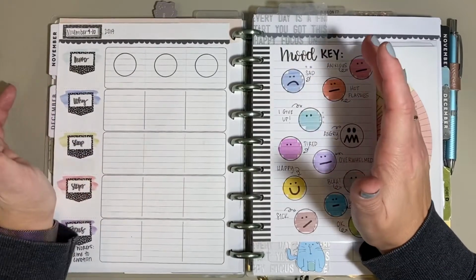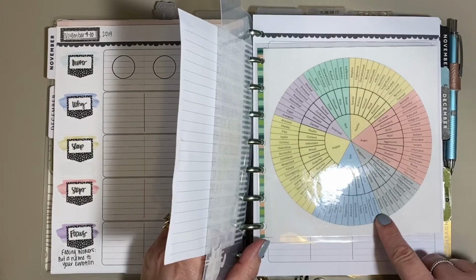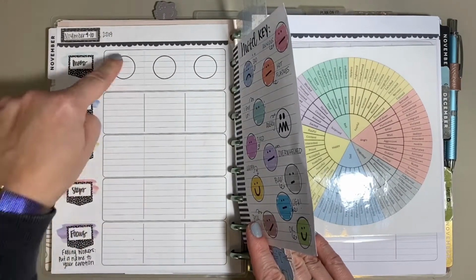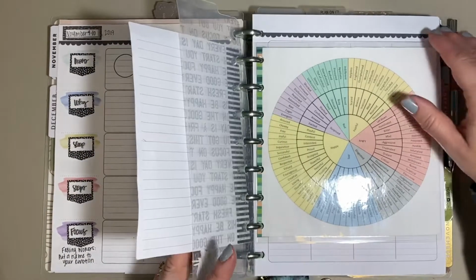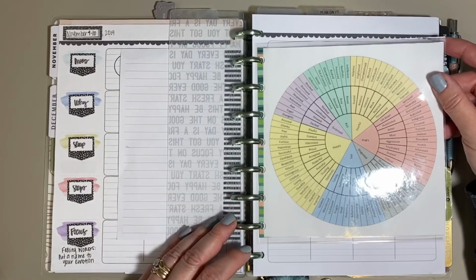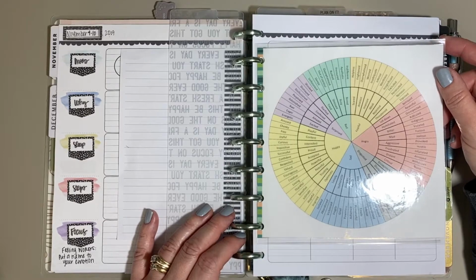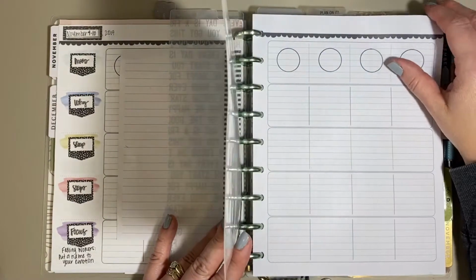So I'm going to look on this wheel then, if I was sad that day, and see if any of these words pertain, and I'm going to write these so that I can be more in depth with my mood. This is all about getting to know myself. I feel as you get older, you don't know yourself as well as you used to, and I would like to know myself better. So this is my journey.